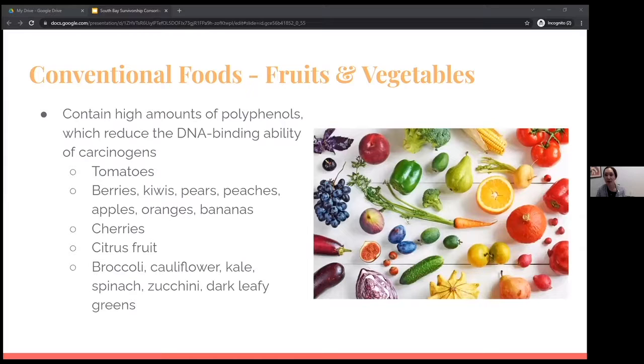We'll start by talking about fruits and vegetables. This is probably one of the largest categories. I just listed a few, but the amounts are really endless, because there are countless varieties of fruits and vegetables, and they all have unique nutrient compositions that provide health benefits. This is primarily because they have high amounts of polyphenols, which reduce the DNA binding ability of carcinogens. Carcinogens are substances that can cause cancer. Polyphenols are an antioxidant that prevents the formation of carcinogens.